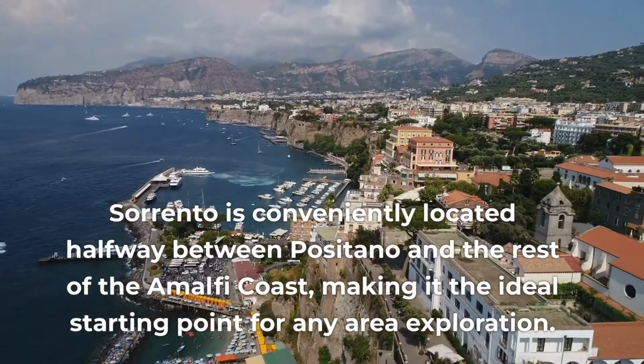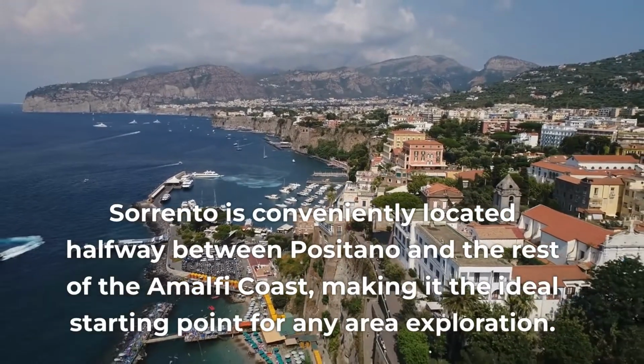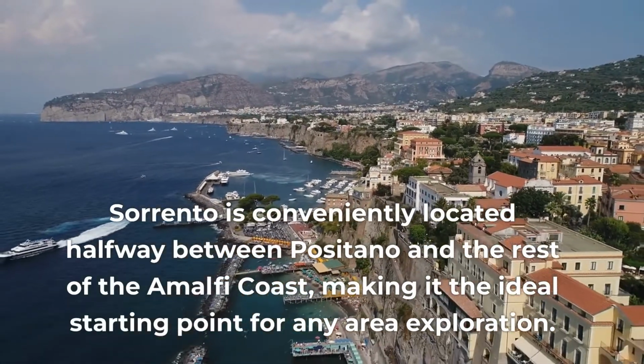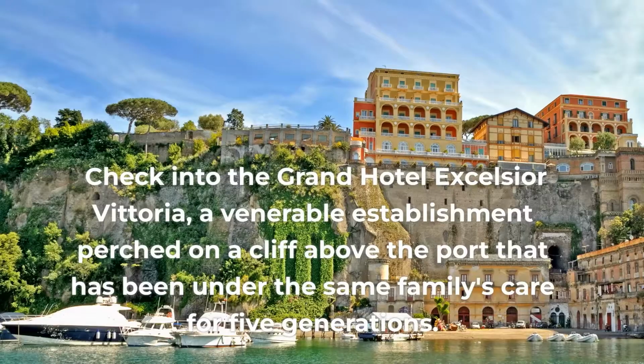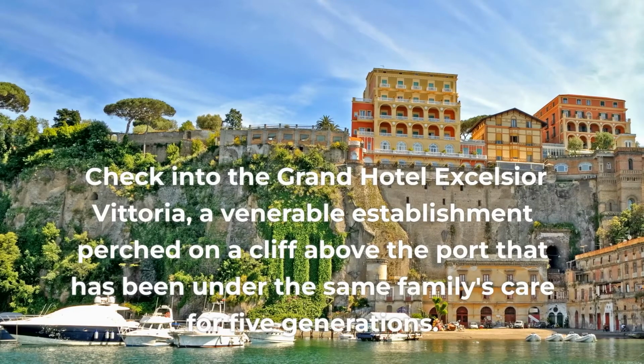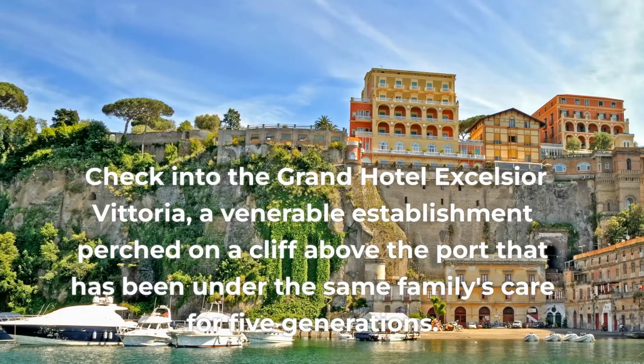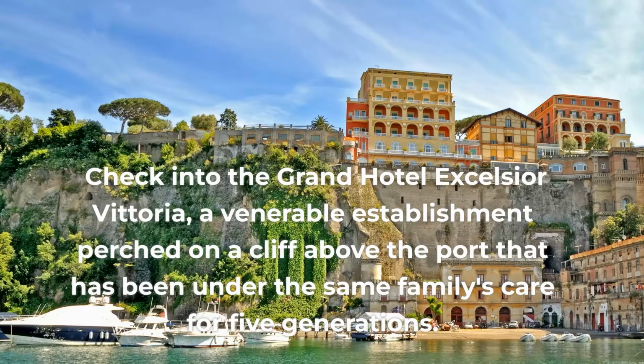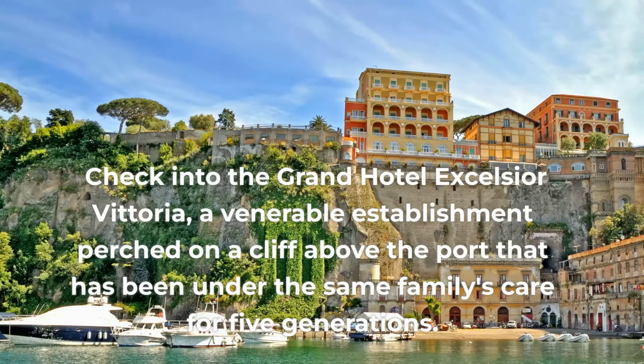Sorrento is conveniently located halfway between Positano and the rest of the Amalfi Coast, making it the ideal starting point for any area exploration. Check into the Grand Hotel Excelsior Victoria, a venerable establishment perched on a cliff above the port that has been under the same family's care for 5 generations.